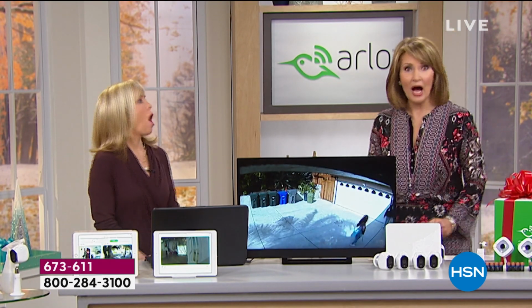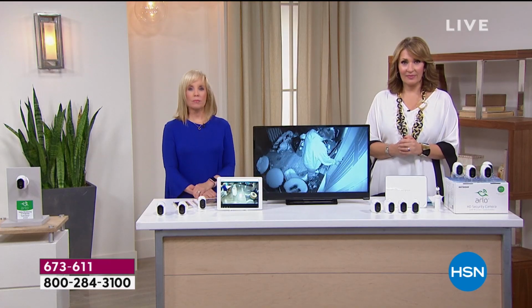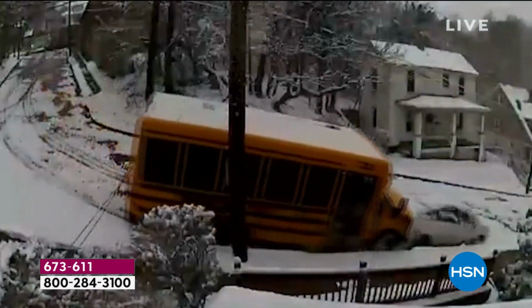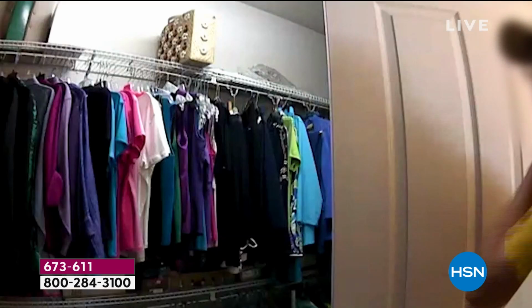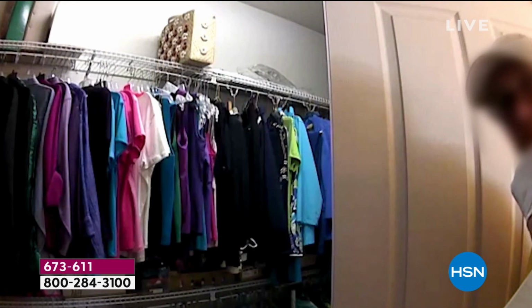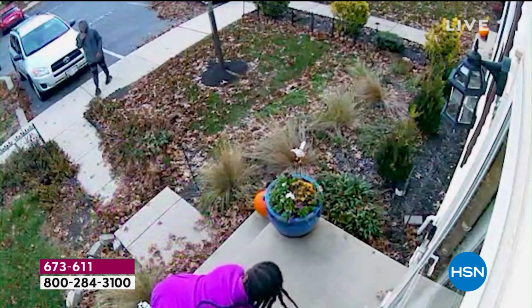Caught an intruder trying to get into the house, and I was able to watch the police show up. Oh my gosh! Whoa! Oh, I got goosebumps. Been in law enforcement for a long time, worked as a detective, and I can tell you that this video is amazing. It's the best eyewitness you can ever have. I found out that my landlord had kept coming into my house while I was at work. No. And I called the police. Because I had the video, the police were able to track them down. So they caught them, Constance? They did. Wow.